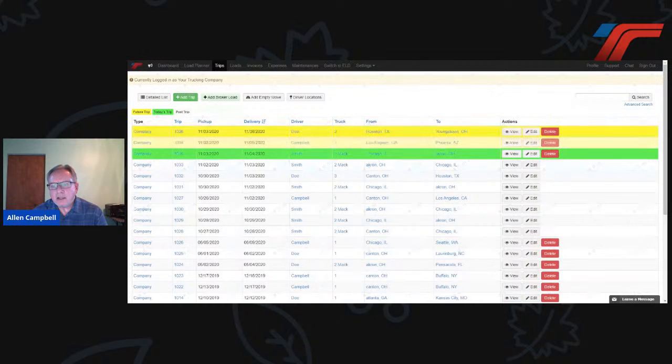The loads that are highlighted in yellow are loads that are going to deliver tomorrow or in the future. So we have one load going from Los Angeles, California out to Phoenix, Arizona. That's scheduled to deliver tomorrow. So we can just check in on that, make sure everything's good. Nothing to do there really. We have John Doe going from Houston, Texas to Youngstown, Ohio. He's scheduled to be there by Friday the 6th. So there again, nothing to do there either. That one's in transit. They're on the way.